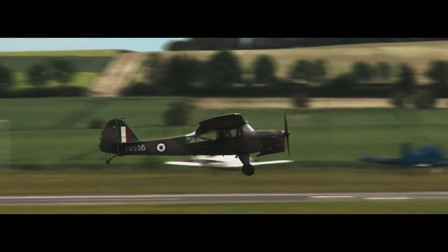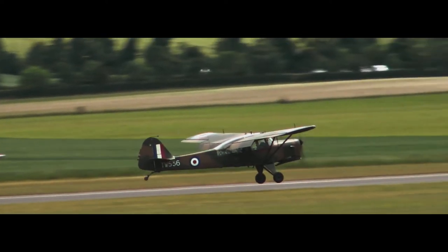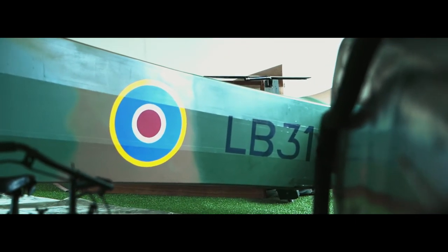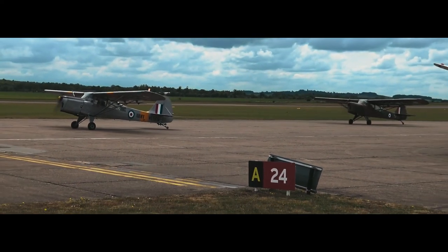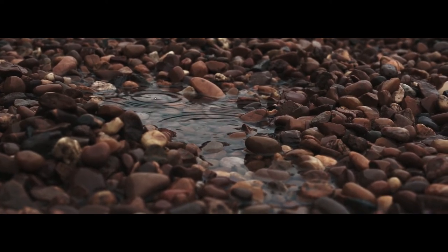Austers were considered perfect choices for the role of an AOP. Their slow speed was actually a bonus, and they were small and light, making them easy to maneuver. Plus, because AOPs sometimes had to take off from makeshift runways, which included nearby fields and the like, the Austers' short takeoff and landing proved them invaluable on the battlefield.